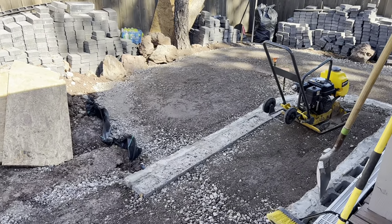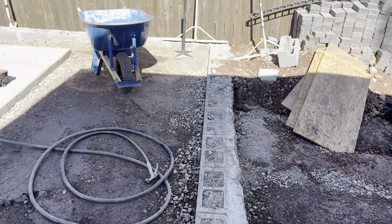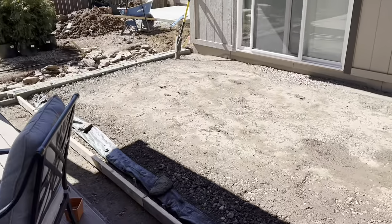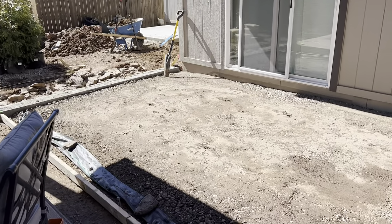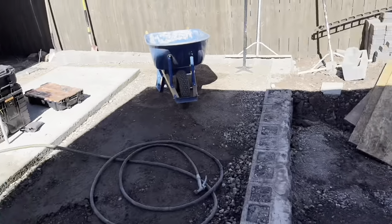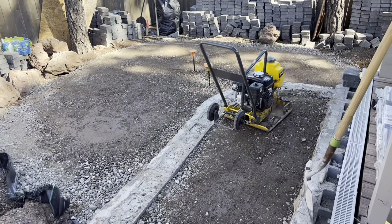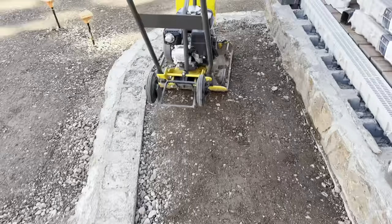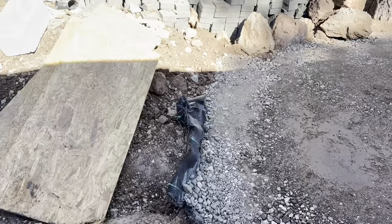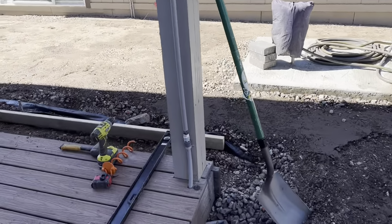So today we added a bunch of AB, which is basically just rock with fine dust-like material in it that helps compact. We added it in 2 inches at a time and packed it down, getting this place ready for pavers. And then we will add sand to get it very finely smoothed out, and then add the pavers down. But this will be a paver walkway, and that will be like a fire pit area, and this will be a water feature. And then your outdoor kitchen with pavers also all the way around.